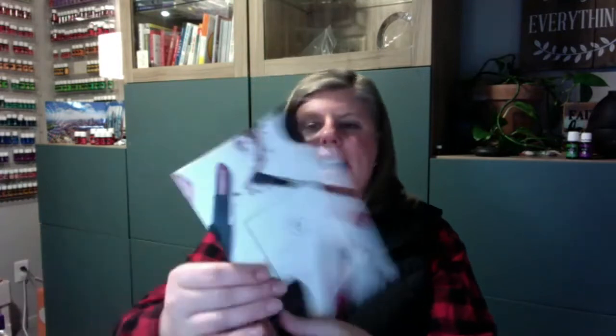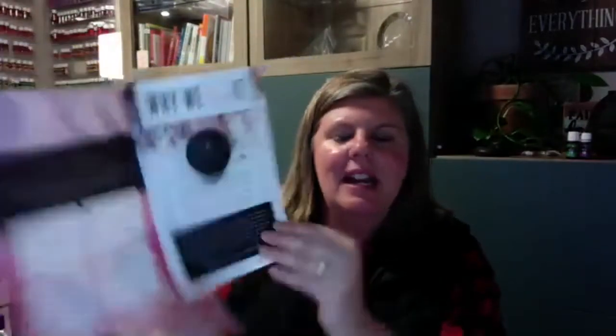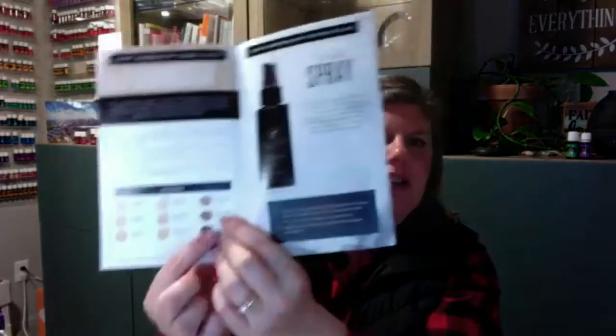It also has a little Savvy Minerals booklet, okay, that goes over some of the things that we talked about at the very beginning with why you want to stay away from bismuth and talc and parabens. And it talks about what is included in the kit. It has pictures of all the different shades and whatnot. So that's really helpful. You could do a whole Savvy class just from that, okay?